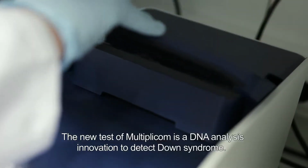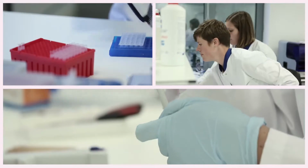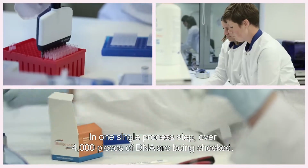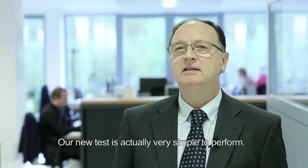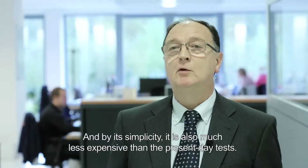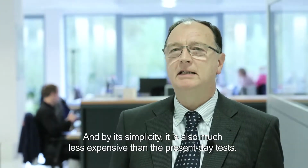The new test of Multiplicom is a DNA analysis innovation to detect Down syndrome. In one single process step, over 4,000 pieces of DNA are being checked. Our new test is actually very simple to perform, and by its simplicity, it's also much less expensive than the present day tests.